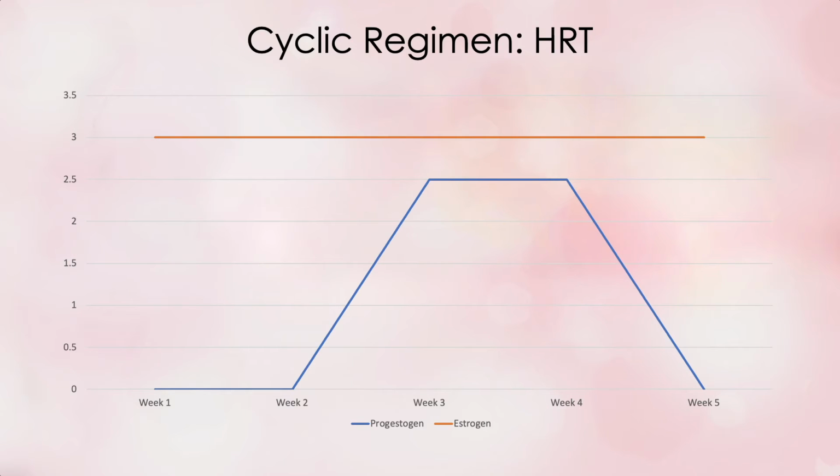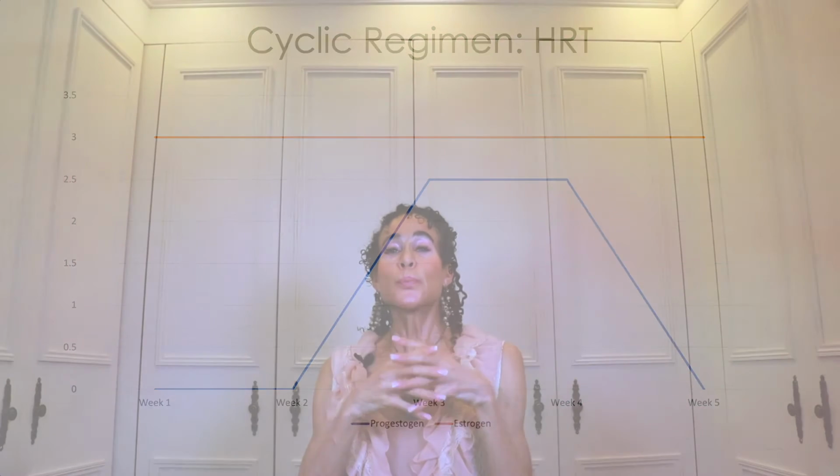Now you see that for the first half of the month you take only estrogen in orange. And then you add progestogen in blue for the second half of a cycle, but you keep taking the estrogen. And then you stop taking the progestogen, but you continue taking the estrogen. So you would probably bleed, or possibly bleed, when you stop the progestogen, but not necessarily. Even if the bleeding doesn't occur, the way in which you're taking your estrogen and progestogen still constitutes a cyclic regimen. And you are still preventing buildup of your endometrial lining.